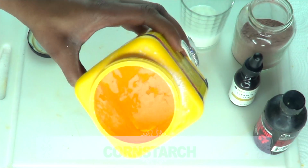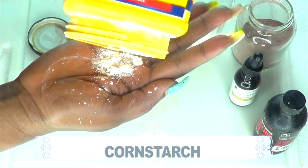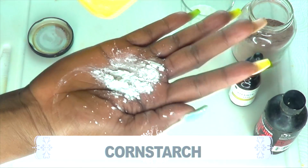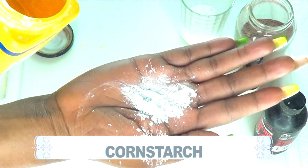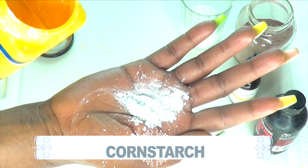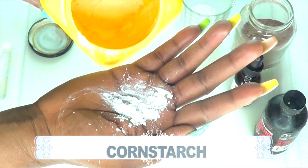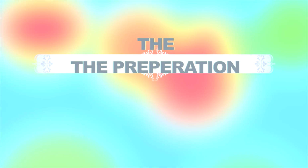Now moving on to the next ingredient, which is cornstarch. Now cornstarch is very absorbing. It is great to use on oily skin since it will absorb the oil from the skin, but we are using the cornstarch today for its tightening properties. It will help to tighten the skin, firm the skin while getting rid of wrinkles and fine lines. So now let's put these ingredients together.